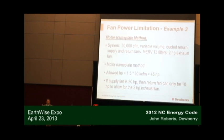In this example, we're going to go with a bigger system, a 30,000 CFM variable volume system, with ducted return and MERV 13 filters. We'll also throw in a 2 horsepower exhaust fan, so now we have to include the exhaust fan in the fan power limitation. If you use the motor nameplate method, you allow 1.5 horsepower per thousand, so you're given an allowance of 45 horsepower. If the supply fan is, say, 30 horsepower, then the return fan can only be 10 horsepower because you've got to throw in a 2 horsepower exhaust fan. So that would be the limit there.